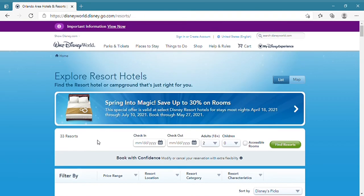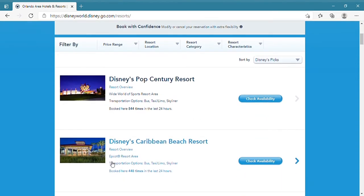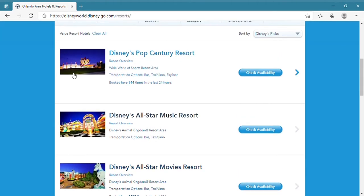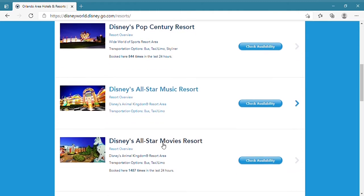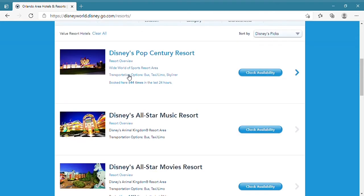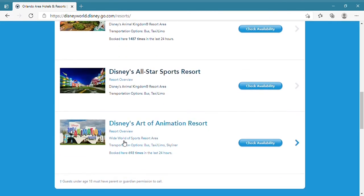So you can go through each hotel that way, or if you know you want to stay in a value resort, these are the value resorts: Pop Century, All-Star Music, All-Star Movies, and All-Star Sports. It's good to know where they are, close to Animal Kingdom. Pop Century is close to the sports resort area. This is Art of Animation.